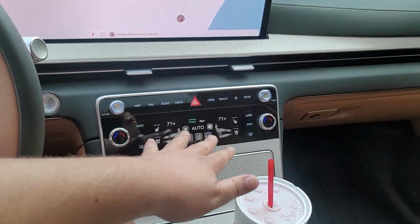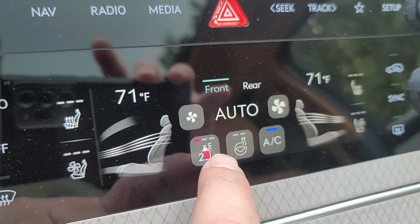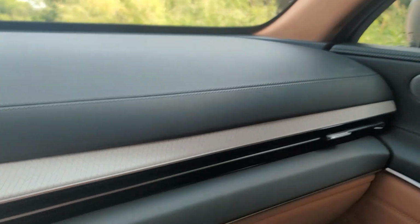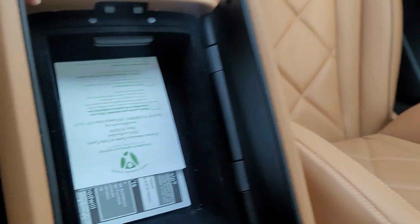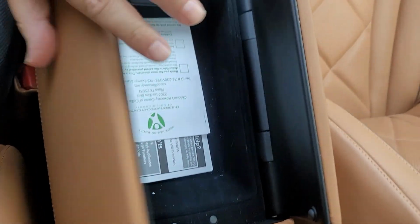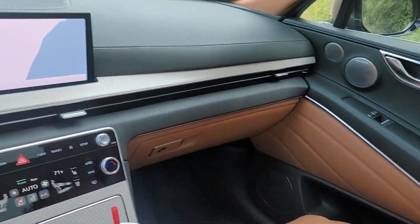You have your touch screen here for your climate controls. You actually have fragrance now, so you could choose between one or two. I don't know where the fragrance is because I don't see the bottles for it in here. I don't know where it goes. Maybe it's under this cabinet, but really this is not that deep. Literally, I don't know what goes in that whole thing, but that's what we get.